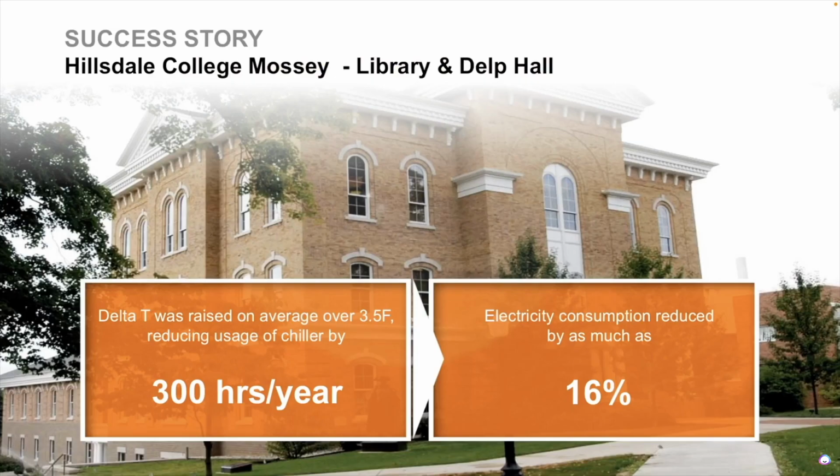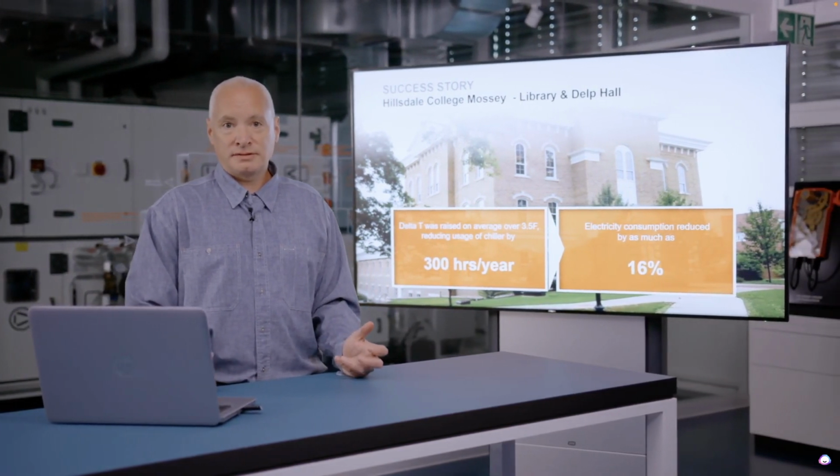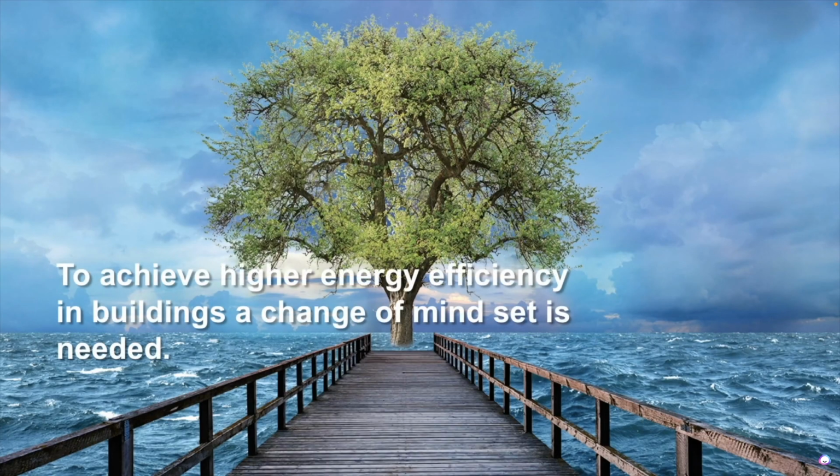And finally, at the Hillside College in Mossy, their delta T was raised on average by over 3.5 degrees Fahrenheit, and they reduced their chiller usage by 300 hours per year. This also resulted in a 16% reduction in their energy consumption, all by installing Energy Valve. The Energy Valve has been recognized across the HVAC industry as an innovative and powerful solution, particularly for low delta T syndrome. What we've learned is that to achieve higher energy efficiency in buildings, a change of mindset is needed.